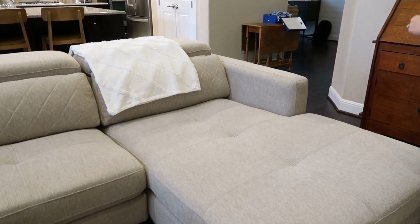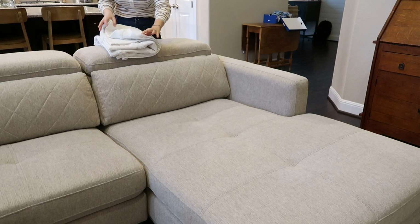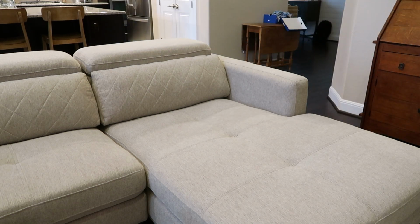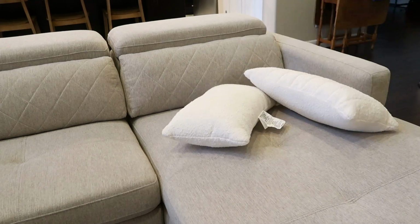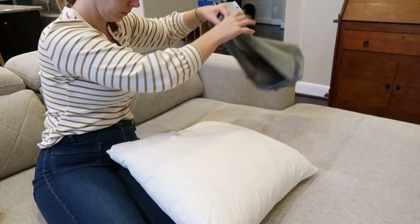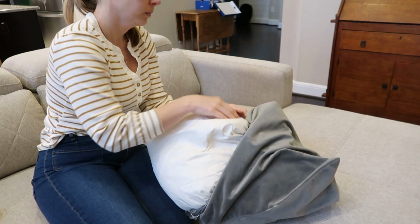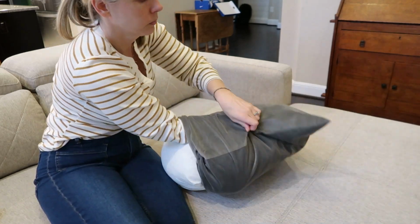So before my husband ever gave us the green light to go buy a new couch, I was really trying to do my best to be content with the couch that we had, even though there were so many issues with it and it was driving me a little nuts. I was really trying to be content with what we had. And so I knew if I was going to keep it a few more years, I wanted to redecorate it.